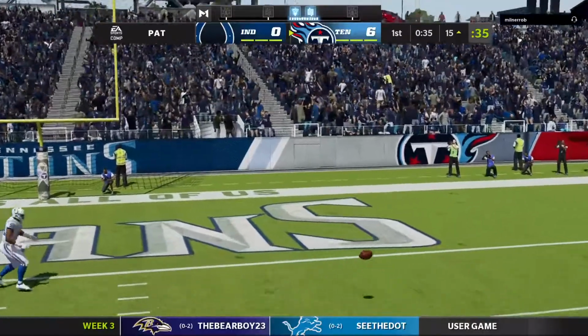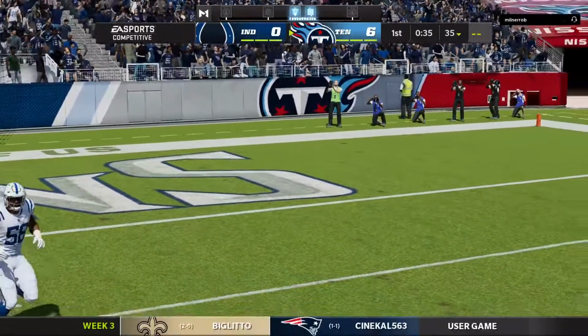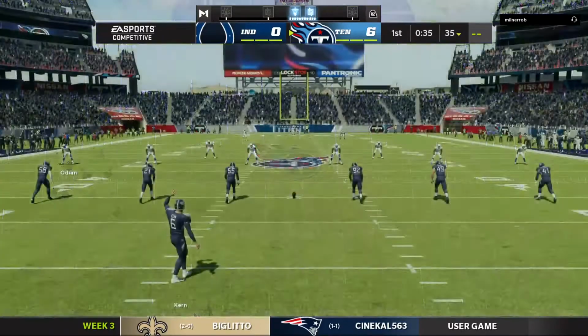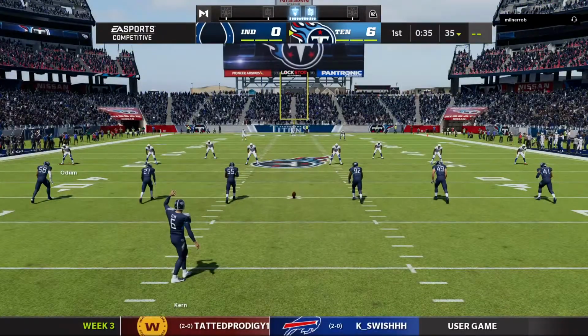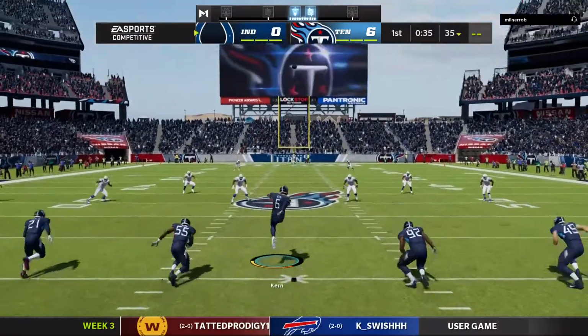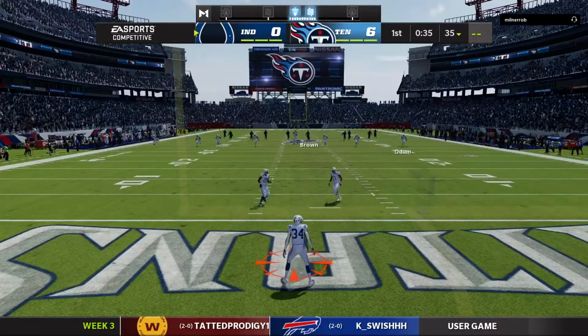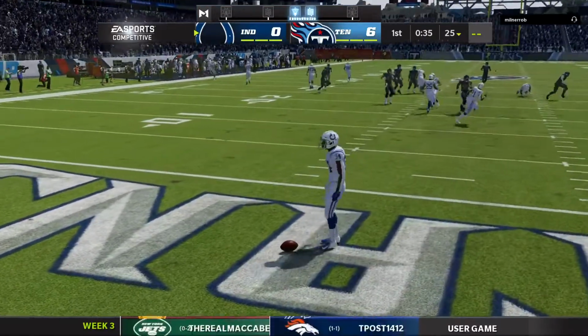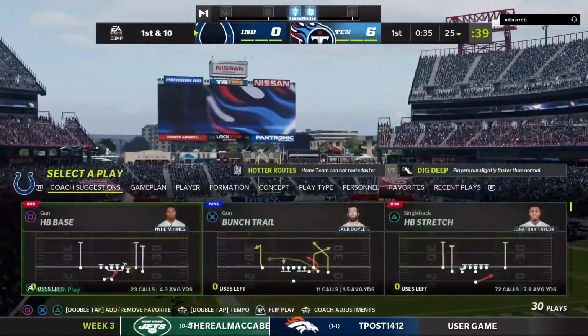And oh, he clanks it off the right upright, and it's no good. Now he's back out there to boom this one away, maybe with some frustration after the PAT miss. Bringing it out of his end zone, Isaiah Rodgers.